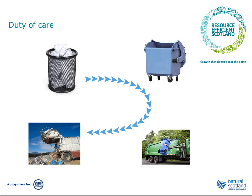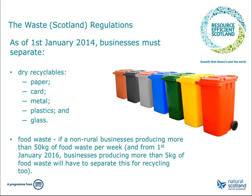If this happened to your organisation, it might cost a lot of money, but it could also mean that suppliers or customers do not want to do business in the future. Individual staff members and other organisations who have broken these laws have been fined or given community service orders. By January 2014, all businesses in Scotland will have to comply with the Waste Scotland regulations, which add new requirements to the laws on duty of care.